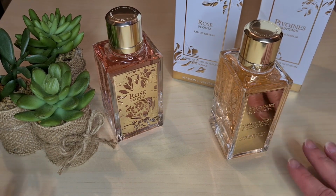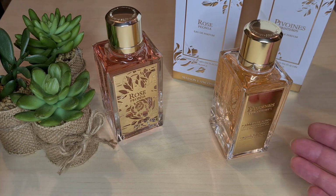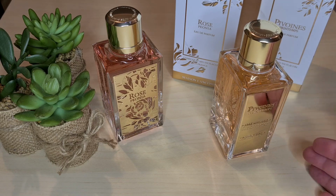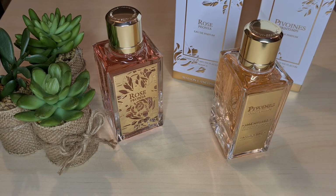I have no idea for the moment about the longevity because I have not tried this one. This one, longevity was correct on my skin. When I say correct, maybe 4 hours, which may seem not a lot to you, but my skin is really dry, and to make a fragrance last is like a nightmare. I need to put cream or an oil behind or something like that. Otherwise, the fragrance doesn't last on me. I have to spray my clothes to be sure the fragrance will last at least the whole day.